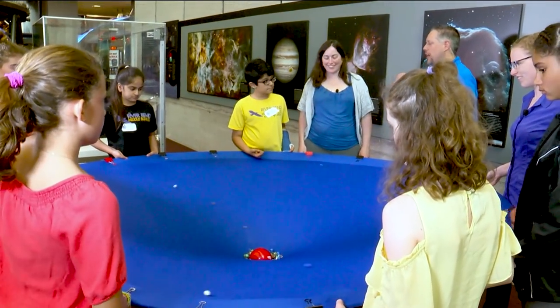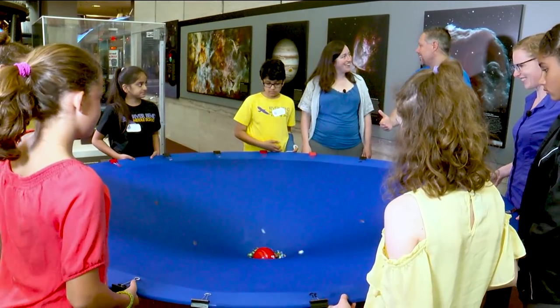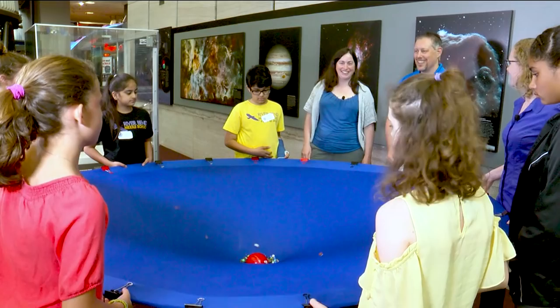Now, we've talked about kind of the current telescopes that we're using. Shall we take a look at what's coming next? Yes, let's look at the future of astronomy.